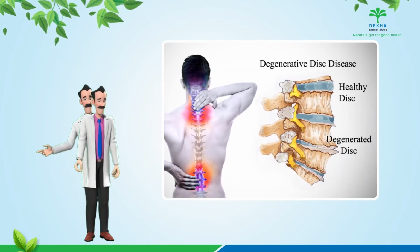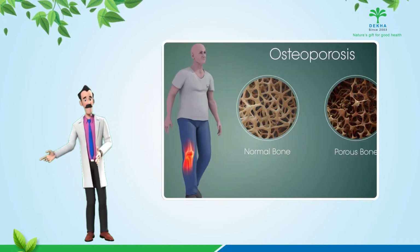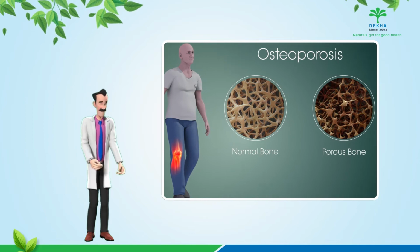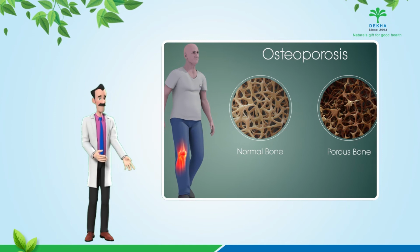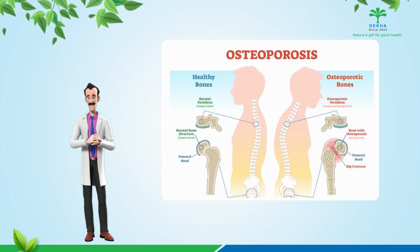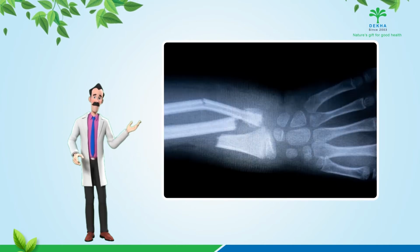Osteoarthritis, also known as degenerative joint disease, DJD, is the most common type of arthritis. Osteoporosis is a health condition that weakens bones, making them fragile and more likely to break. It develops slowly over several years and is often only diagnosed when a fall or sudden impact causes a bone to break or fracture.